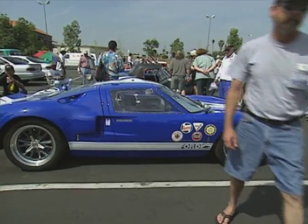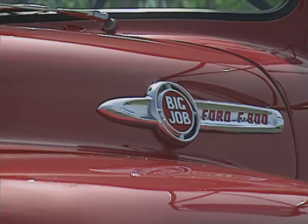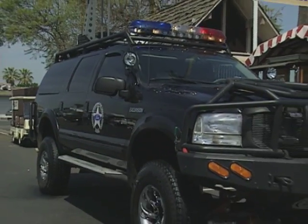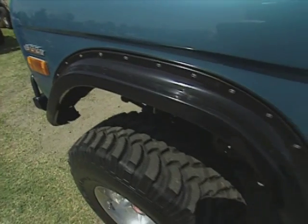Well, as you can see for yourself, this was a day made for fans of the Big Blue. Along with the stunning collection of cars, there were many terrific trucks on hand. One future classic was this Ford Excursion, converted to a mobile operations for urban terrain vehicle. Wow! And before there were SUVs, there was the Bronco.